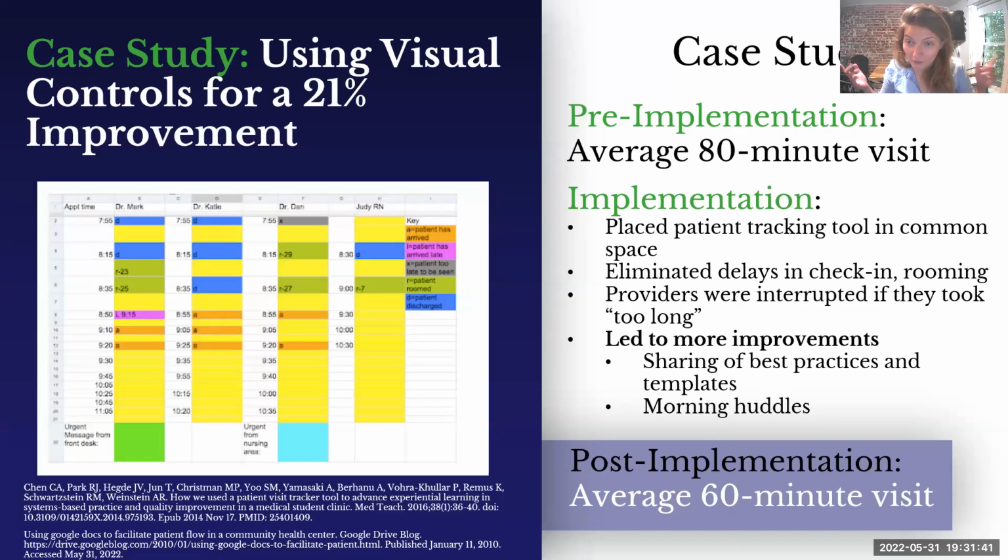So what happened? This student in this case would just look at the board and be like, oh, the patient's roomed, I gotta go. And they went in. Or, if the student was taking too long, they're only supposed to have 30 minutes with the patient, the preceptor would come interrupt them. So it really got rid of all of this waste and sped up the flow.